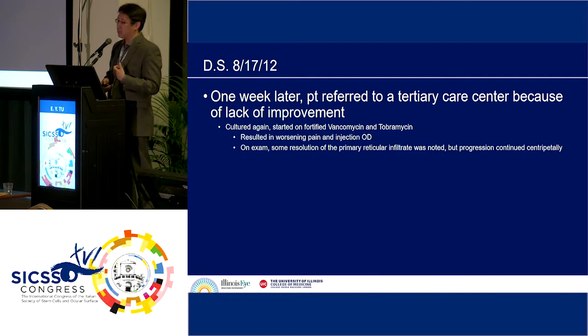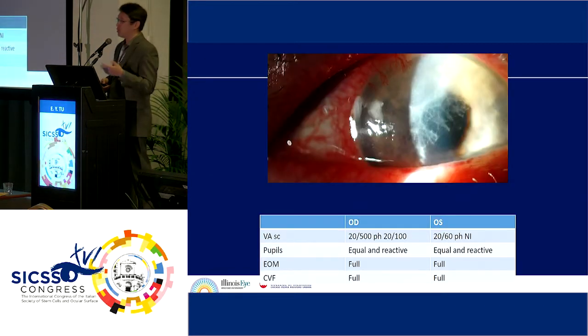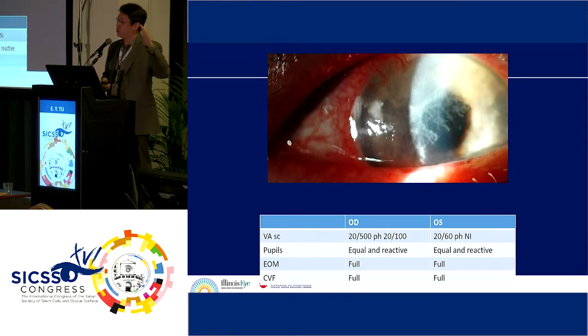She was sent to us because her original culture only showed a few gram-positive cocci. She was intolerant of vancomycin because of the severe pain, as you may note if you've prescribed it for patients, and was unwilling to take that again. And she had had LASIK and eyelid surgery, so she had a lot of components of immunocompromised ocular surface. You see very clearly here that this patient has a very unusual branching structure to this infiltrate, which had basically started in the superotemporal quadrant and was crawling across her visual axis.